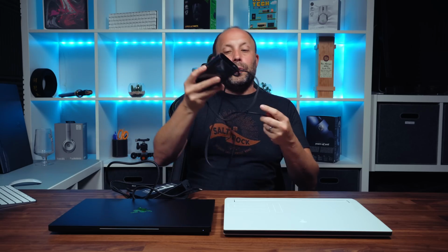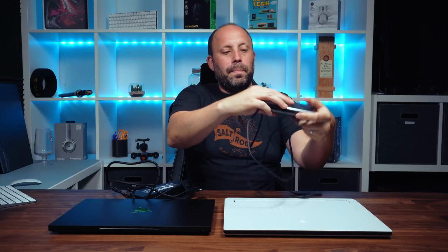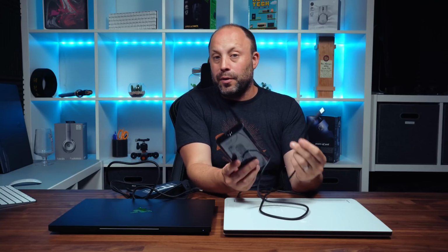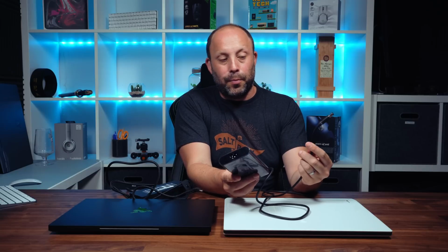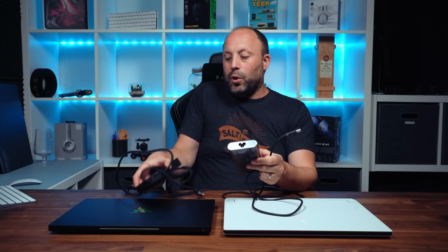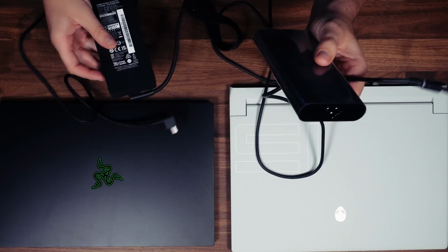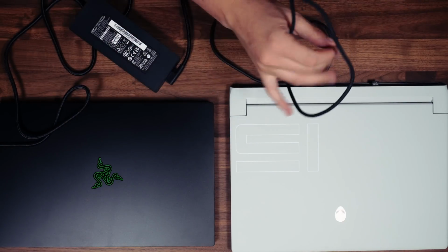The X15R2, on the other hand, has a more compact 240 watt charger with the usual barrel connector. Not only are these easier to pick up if you want a replacement power adapter, because Dell is so popular, it's actually smaller and lighter and easier to use than the Razer Blade. So with regards to the power adapter, the Alienware is better.